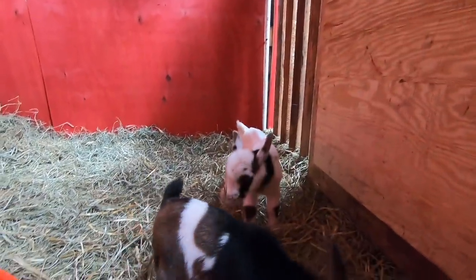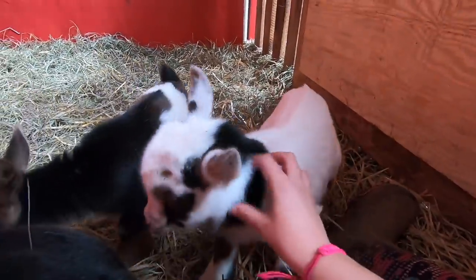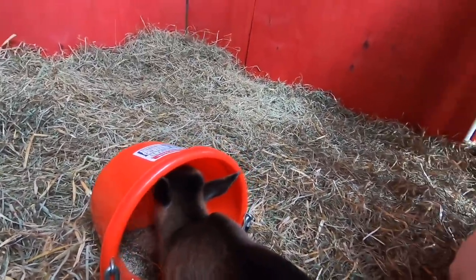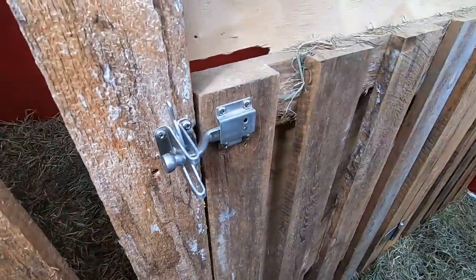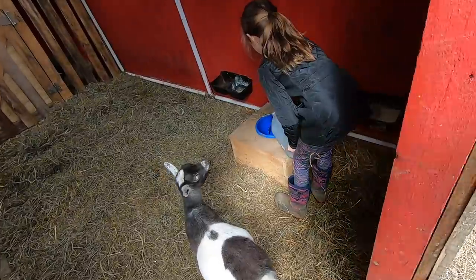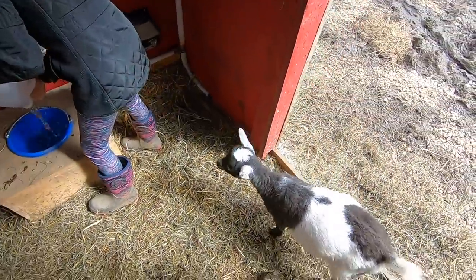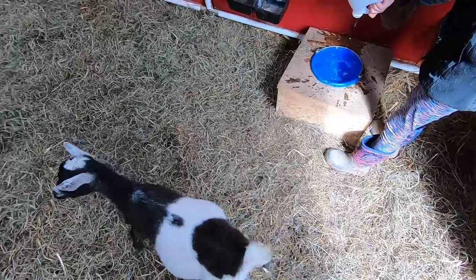Are you jumpy, little boy? Grandma likes that stuff that's in there. What's that? This one likes the stuff that's in this bucket. Hope, stay down. She's trying to get you water. She don't need you jumping on her, Hope. I know you want to say hello, but jumping up is not the way you say hello to people. That might be goat language, Hope, but that's not people language.